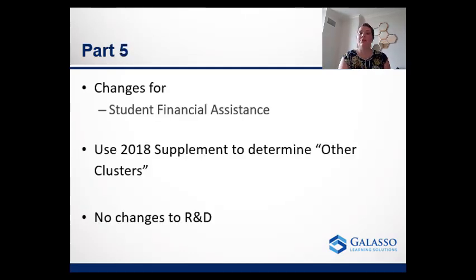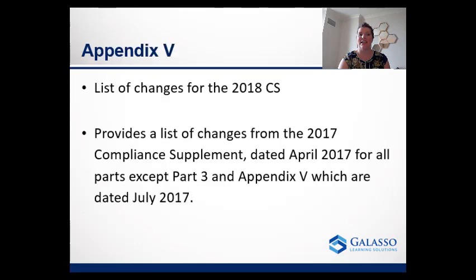For Part 5, the big one is student financial assistance. We're not surprised by that. Student financial assistance gets updated pretty frequently, so you're going to use 2018 for that. The 2018 supplement will also help you determine what the other clusters are, because remember, only the federal government can create a cluster. You can't create your own, and you can't decluster. So you do want to make sure you're using the 2018 supplement for that. There are no changes for R&D, so that's a good sign.